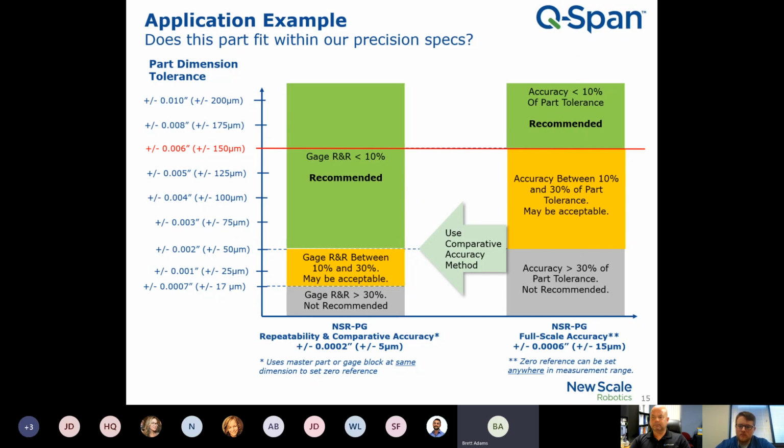A gauge R&R between 10% and 30% may be considered an acceptable instrument for measuring. This can depend on quite a few things. There's potential where a customer could currently not have a gauging method for a part that needs to be inspected, or the system that they're using currently, the best gauge R&R they can get may be in the high 20s or around that 30% range. So often we may be able to step in and improve that gauge R&R, even though it's not within that 10% or less than 10% range.